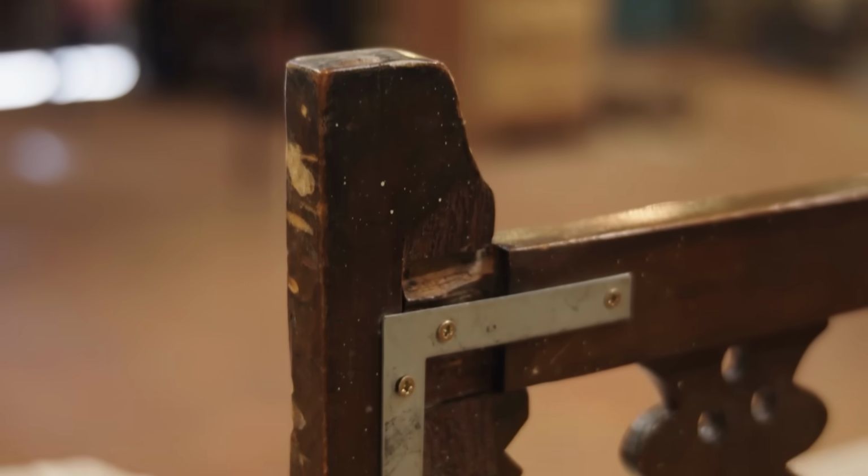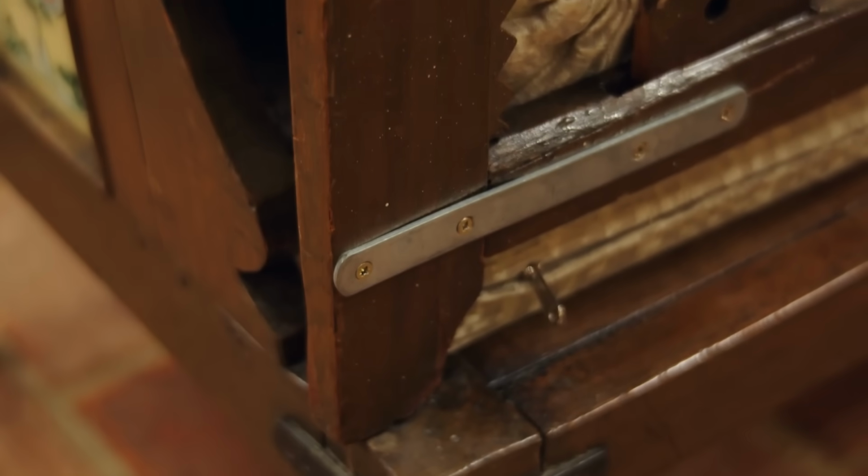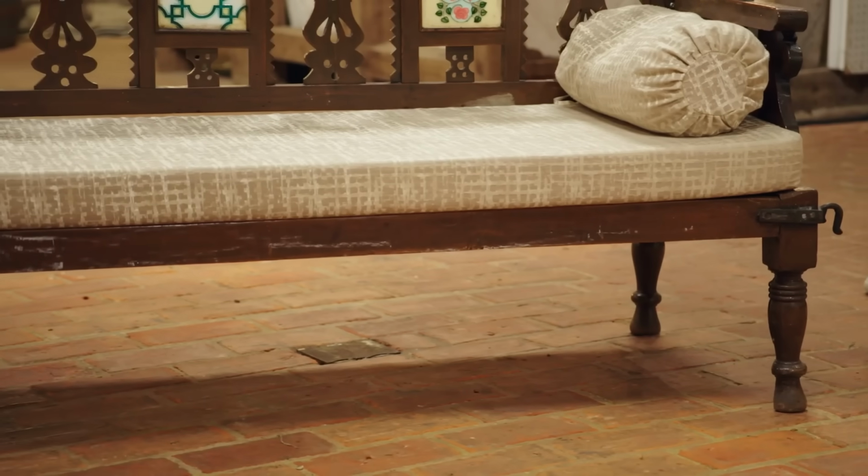What are these bits here for? A friend of mine came to my rescue and said, I'm not a carpenter, but I will try to put this together as much as I can. The brackets probably helped it from further damage, and it's kept it all intact. Yes, it has. But I think I'm going to have a challenge on my hands. I might need some help with the upholstery, but it'd be nice to get it up swinging again.